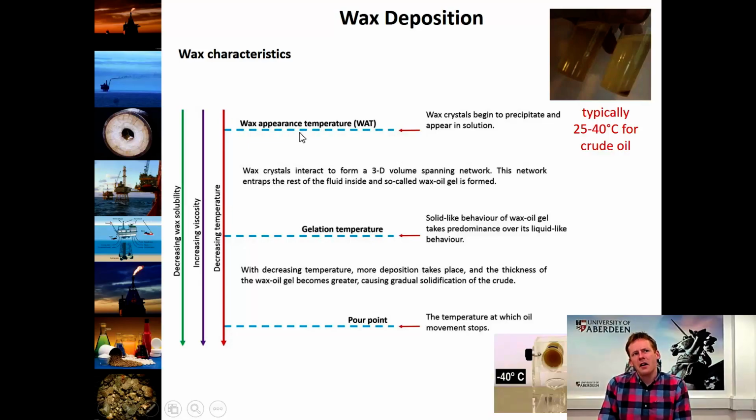If I let my oil sample cool down below the wax appearance temperature, what happens is these wax precipitates start to cluster together and they organise like a 3D network in the fluid. Eventually you reach the gelation temperature. So the gelation temperature is the point where my fluid now behaves more like a solid than a liquid. So this 3D network is big. It covers all dimensions of the fluid.